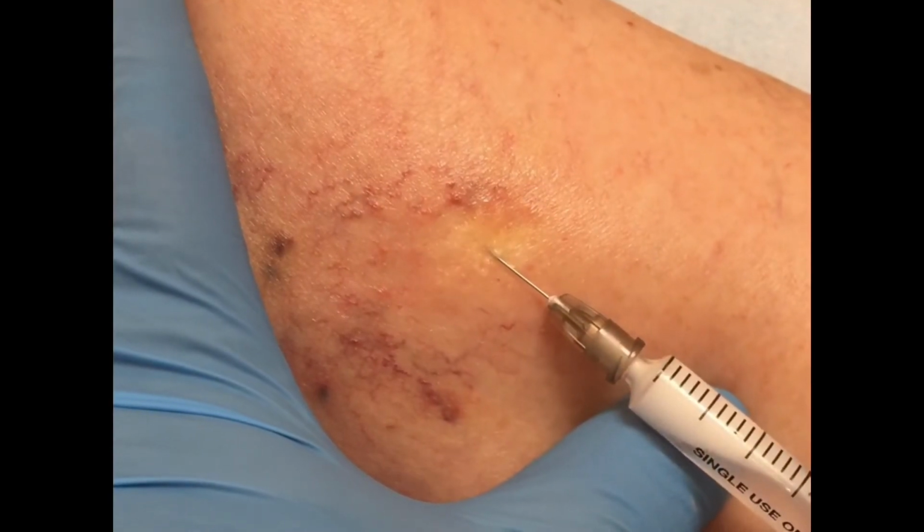So have a look around. If you think that your mum or your aunt or your grandma had them, unfortunately you might be getting them too. So let's have a look at the treatments.